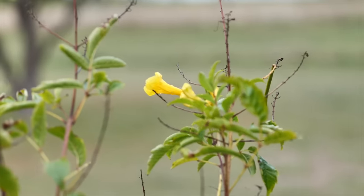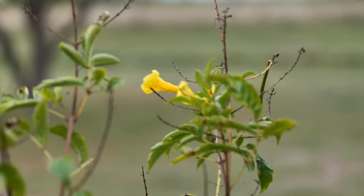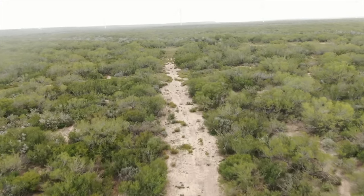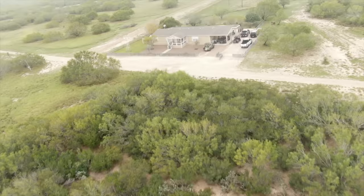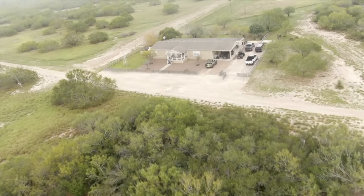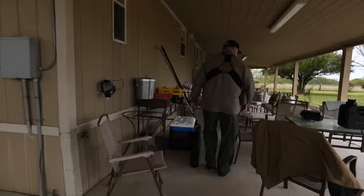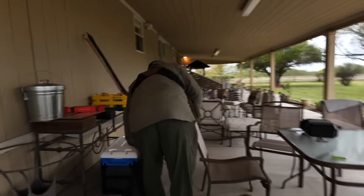As the afternoon creeps in, we're getting some high winds. We're getting some drizzle. It's overcast. It's getting a little bit colder. It just feels like animals are going to be moving around and it's time to head out again. Getting ready to head out.